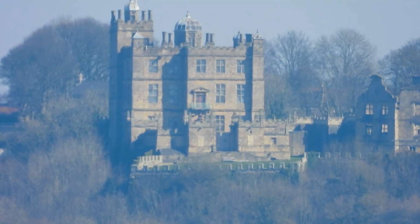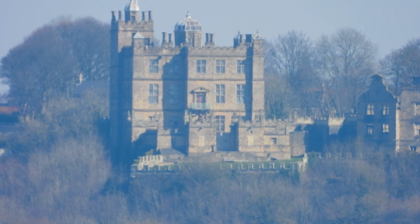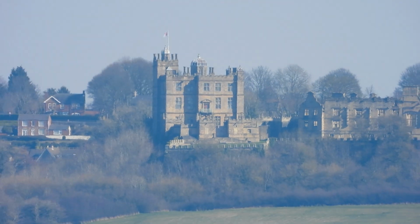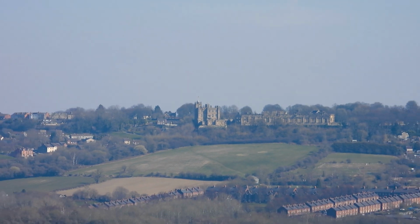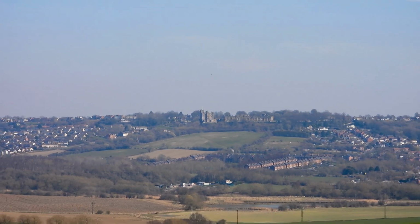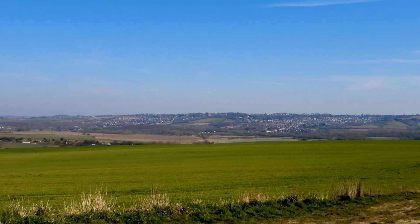So there's your 4 times digital on top of that 125 times optical. And now let's zoom back to the 125. So that's the maximum zoom range, 125 times optical. And now let's zoom all the way back. So I'm zooming all the way back from where I'm sat, which is 2.2 miles. It's quite hard to grasp that. That's really good zooming technology.